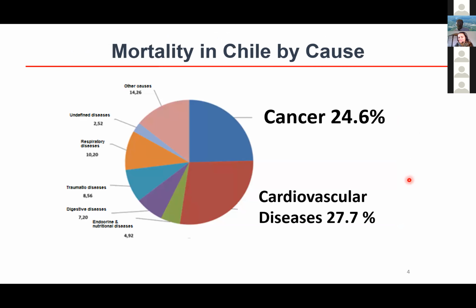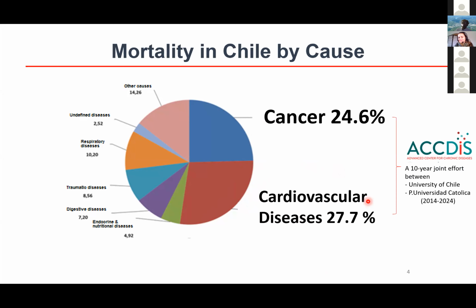This means that we have an important burden of chronic diseases where cancer represents 24%, almost 25%, with about 27% being cardiovascular diseases, and that represents about 50% of our disease burden. And that is the main motivation of the Advanced Center for Chronic Diseases. We are researchers there. It's a 10-year effort of the government of Chile to look for solutions to chronic disease, especially cancer and cardiovascular diseases. It is a joint effort of the two most important universities of Chile, University of Chile and the Catholic University of Chile.